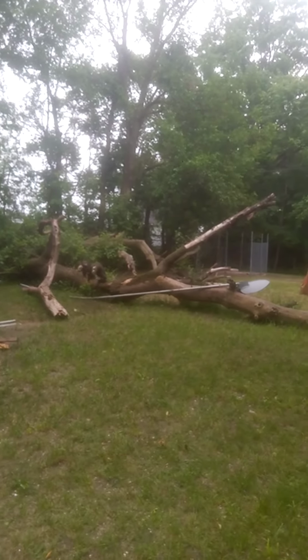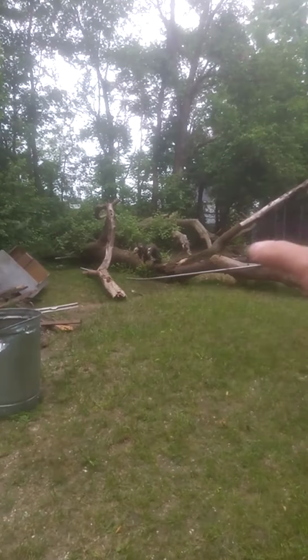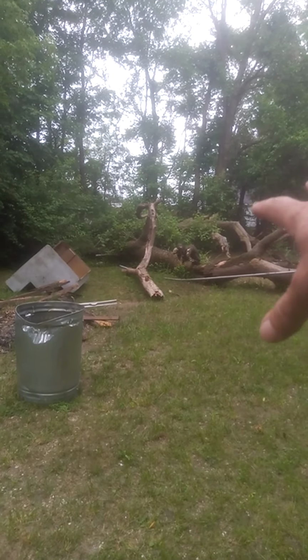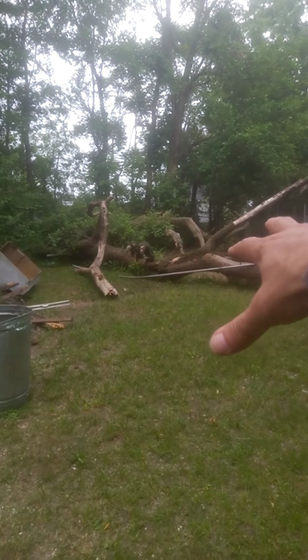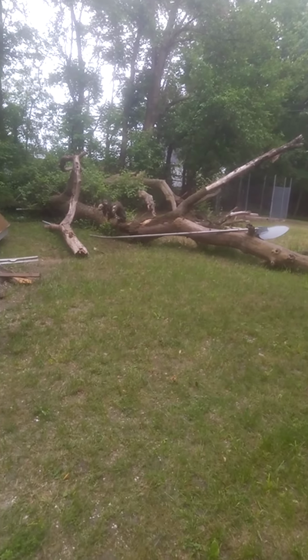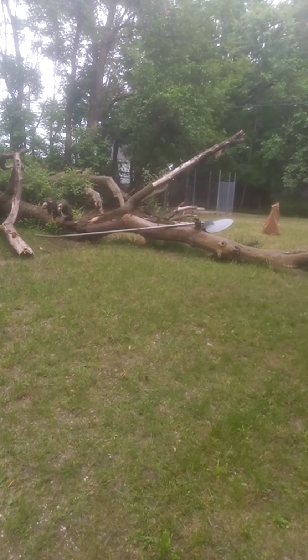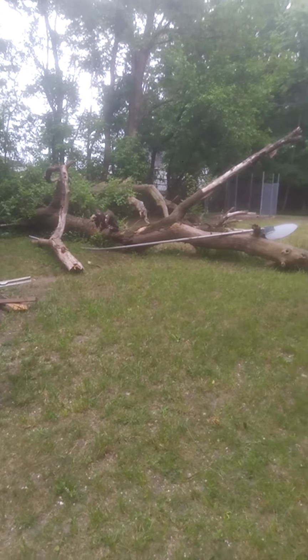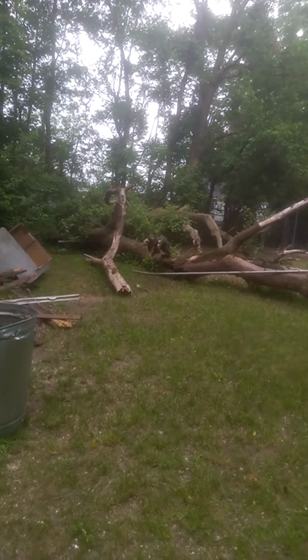And so DTE came and trimmed this part down, but they didn't remove the tree, and I tried to get the city to remove the tree, and they didn't. And it's still sitting there. I did a lot. I had cut down a couple of the tree branches that were sticking out, to make it look a little better, until I get a chainsaw, and because I can't pay nobody, they want too much money, and cut it down little by little, and finally I'll probably get there with it.